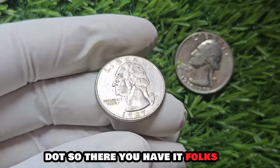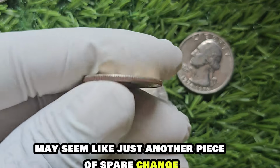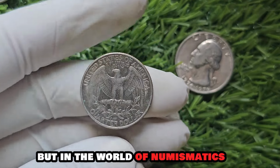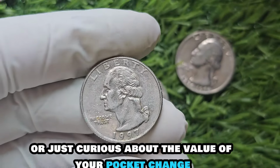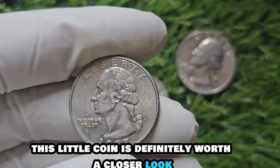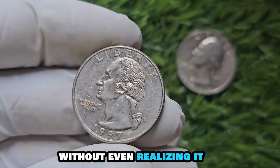So there you have it, folks. The 1997 D quarter dollar coin may seem like just another piece of spare change, but in the world of numismatics, it holds a special place of honor. Whether you're a seasoned collector or just curious about the value of your pocket change, this little coin is definitely worth a closer look. Who knows, you could be sitting on a small fortune without even realizing it.